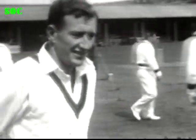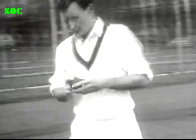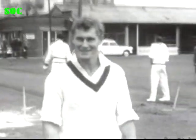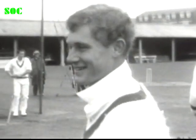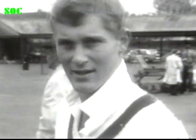Graham McKenzie walking across now. Graham was a baby on the tour last time. This time he is two weeks off being the baby. That's him. Bobby Cowper sporting his Victorian jumper here. I think he must be feeling the cold and needs the Victorian sun on his back. Bobby Cowper, one of the newcomers, a left-hand batsman and off-spin bowler.